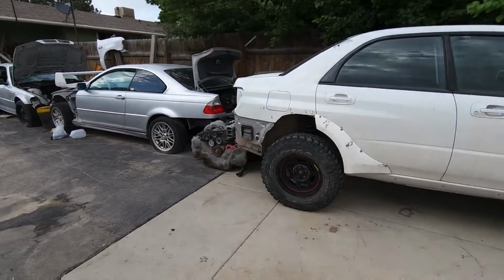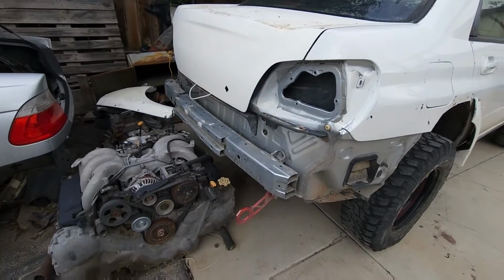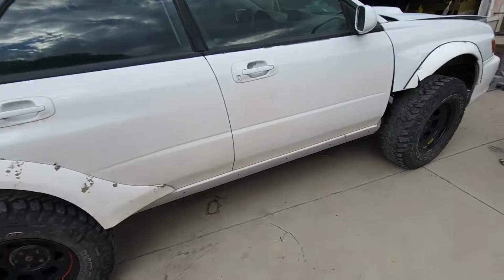So, this is the update on the white Subaru. For anyone that's wondering, it's kind of gutted at the moment. Look at that. Look at those tires. Look at those wheels. Freaking giant.